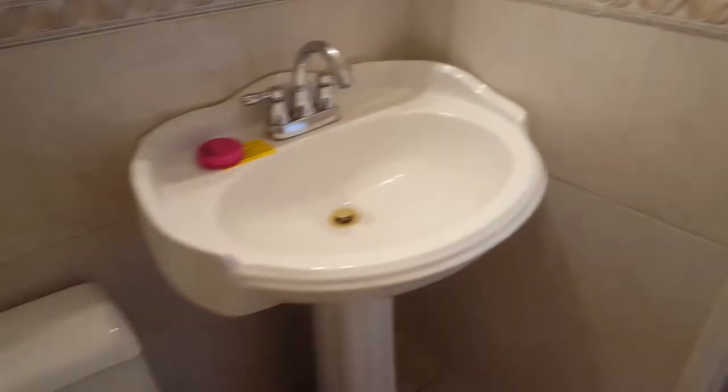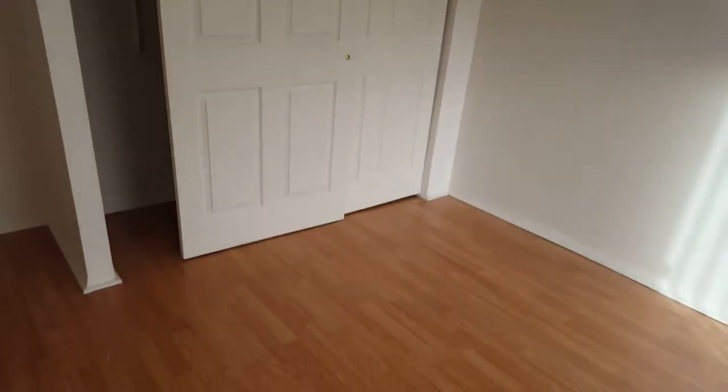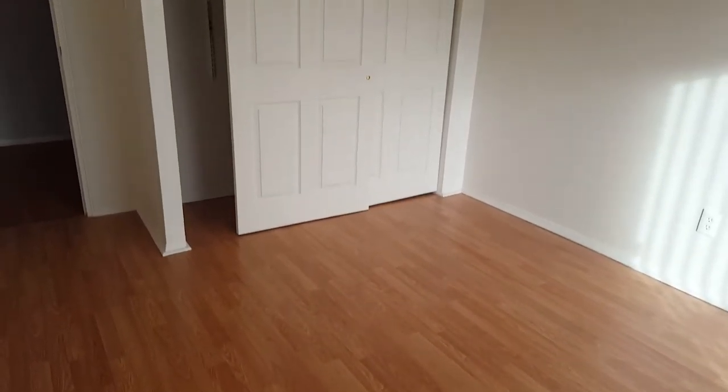There were upgrades made to this place in years past. Right now, it just needs a cleaning. Other than that, there's nothing left to do here. Both bedrooms are the exact same size. Sliding glass doors. 6 foot wide closets in each bedroom. The other bedroom, identical shape, size, everything.